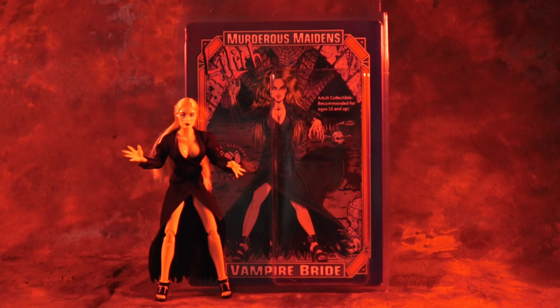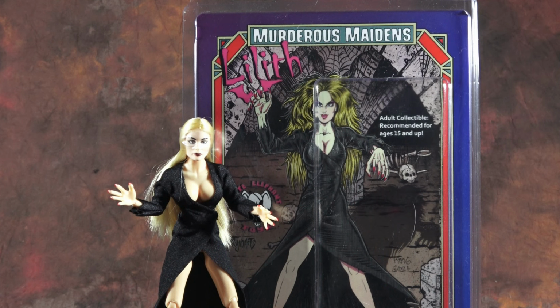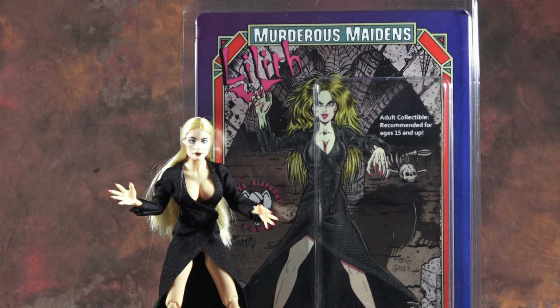My main point about all of this is she's an original character. She's an original idea. And I appreciate that more than a reproduction of something I already had before, or a character I've seen 3 or 4 times in the 8-inch scale. This is something no one has thought to make, but I believe there is a demand for.